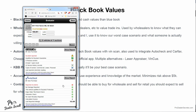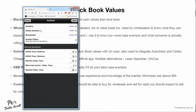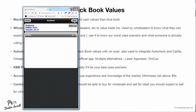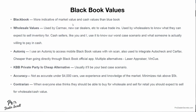Because also I look at my Carfax, AutoCheck, and whatnot. And you can search the run lists of your local auctions. You can go here, search your local auction and see their run list. Let's see, Friday, Lane A. Boom, they already have it all preloaded. Not every auction, but like Odessa, Manheim, a lot of the big ones, they do.